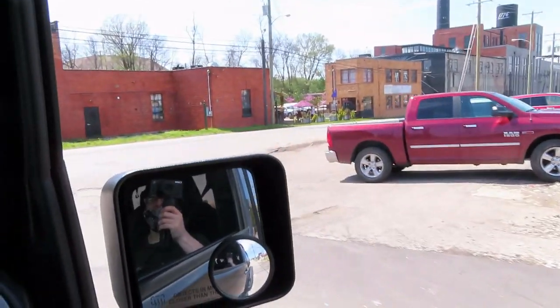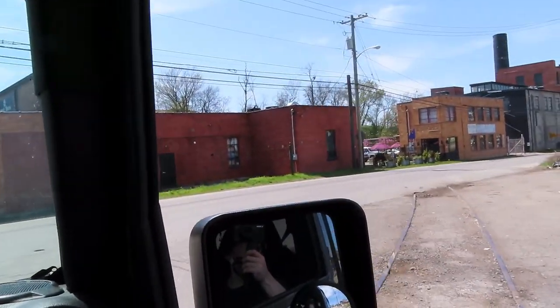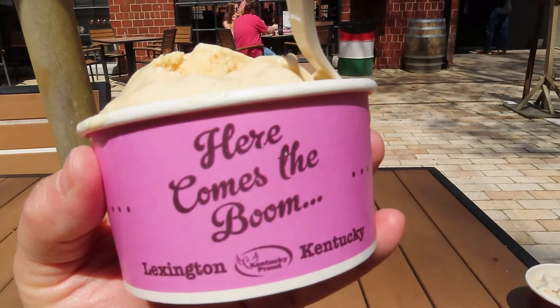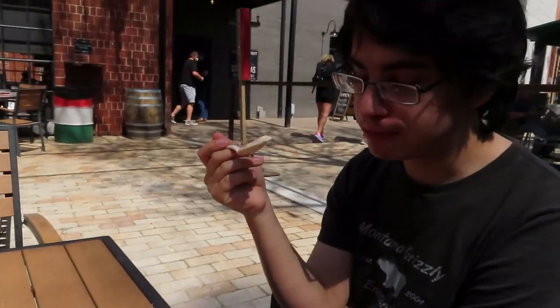Then there's Crank and Boom. If you've never been to Crank and Boom, go see Crank and Boom. They got amazing. Here comes the Boom. Best ice cream ever.